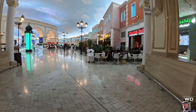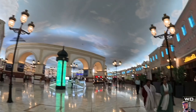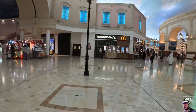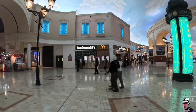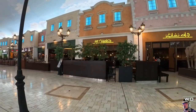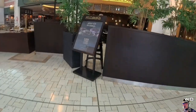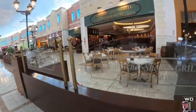Nando's there as well. Nando's just everywhere. I don't know if you guys can see, there's something over there on the top. And we have McDonald's. Look, McDonald's over there. And we got PF Chang's. I don't know what that is. That's probably an Indian restaurant. Let's quickly have a look at this. Yeah, it says original and only.